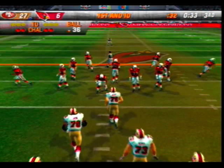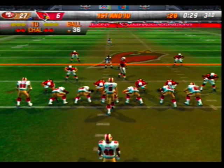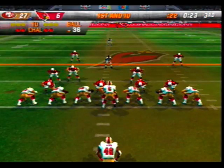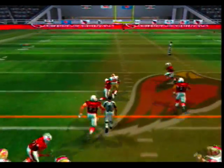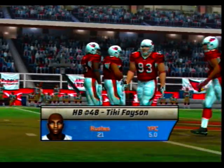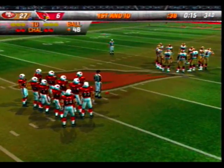First and 10, ball on the 36-yard line. Number 48, the lone back. Alexander moves in motion. With a counter play. Campbell is there for the tackle at the 48-yard line. They get 2 first downs on 2 running plays. They're looking to pound it at him right now.